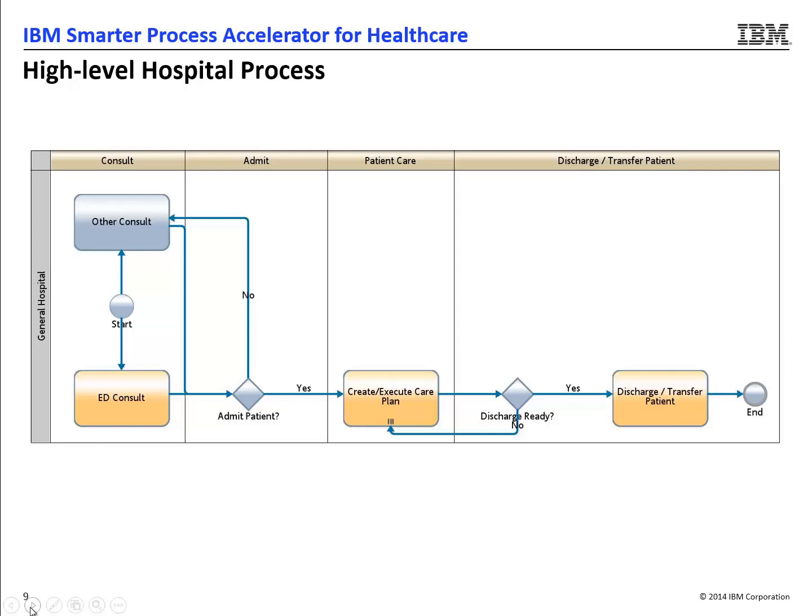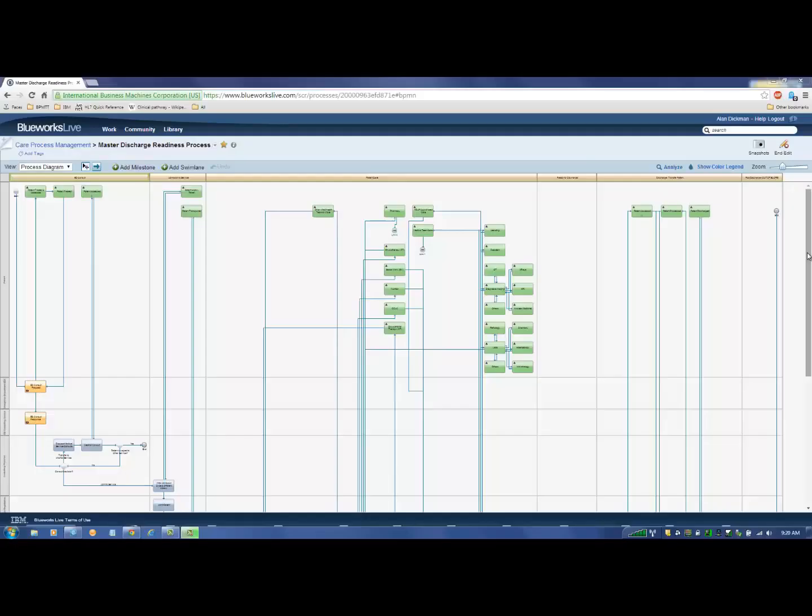After the patient is discharged, the health of the patient may require monitoring. The patient may have doctor visits, and there may be a need for additional care coordination. IBM's Accelerator for Healthcare provides support for the emergency room consult, creation and execution of care plans, patient discharge, and post-discharge follow-up. Now let's look at the Healthcare Accelerator.